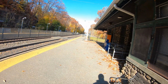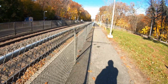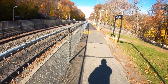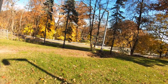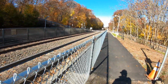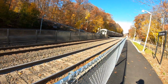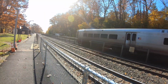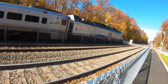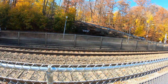Let's cross over before the southbound train gets here on its way to Hoboken. So here it comes. We're not going to make it across the tracks. Shows you some of the area. There's an old steel bridge over a creek. It runs parallel to the tracks. So there was one person waiting over there on the inbound side. I'll put the ridership figures for the average weekday.